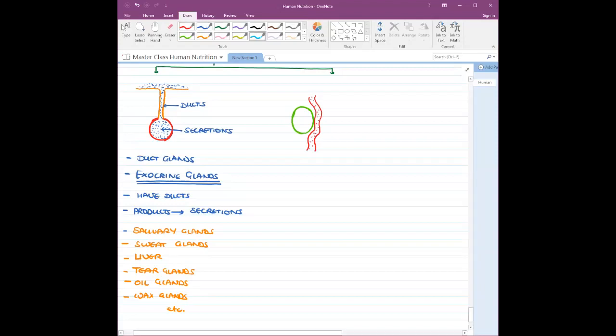Now these glands are going to produce their own products. But because they do not have any kind of ducts, what are they going to do, guys? They are going to take their products and directly diffuse them into your bloodstream. What are these kinds of glands called? Because they lack any kind of duct, we call them ductless glands. Just as we call these exocrine glands, we call these endocrine glands.